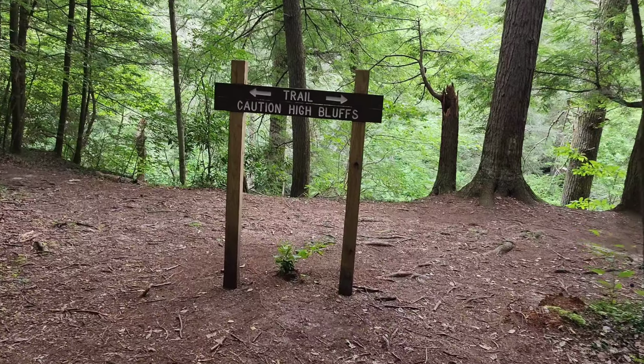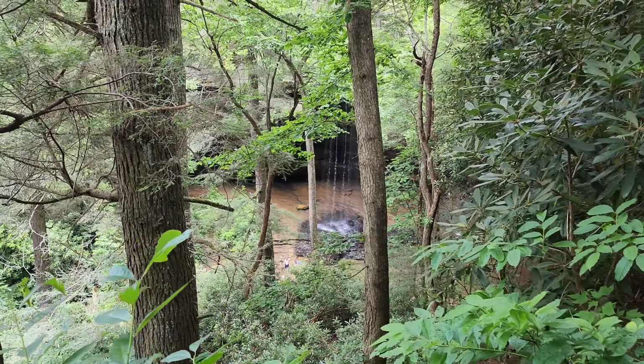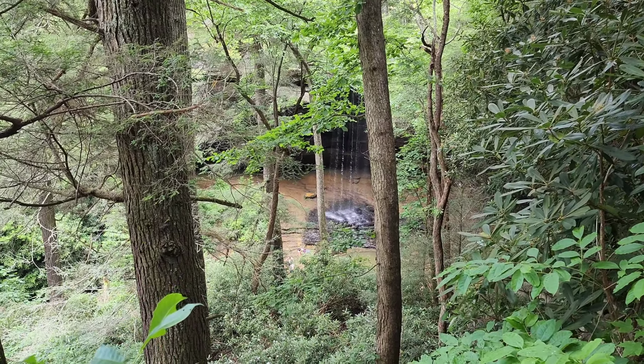All right, these trees are proving to be pretty darn big. And now we've got to decide left or right. To the right, I hear the water. I also hear people. To the left, maybe they'll be gone by the time we get back. Okay, yeah, it looks like they're having a lot of fun down there. So we're gonna take a left, but it is a lollipop loop. So we will come back around to the falls.